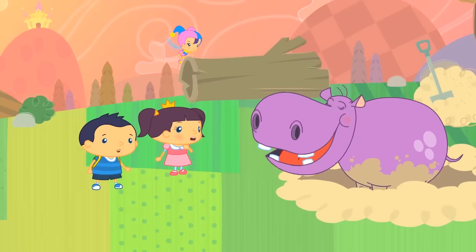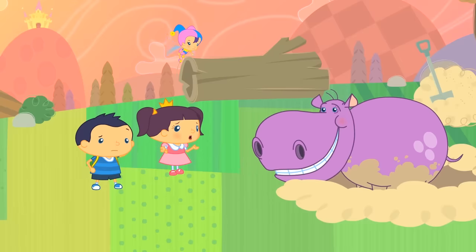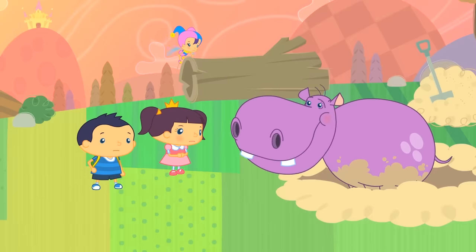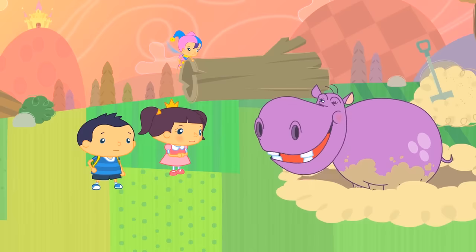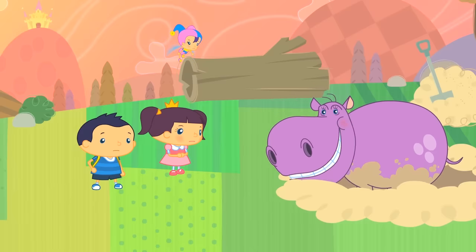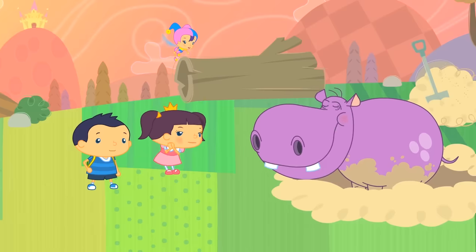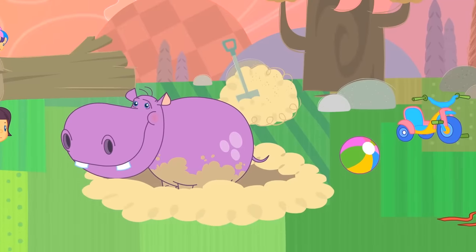I haven't fallen in the mud. I came in here on purpose. Why would you want to get all dirty? Because it's a hot day and hippopotamuses like me prefer to keep cool in the mud. Only I got stuck and now I can't get out. Can you help me? No problem. We'd love to help. Can you see something that can be tied around Heidi the hippo?